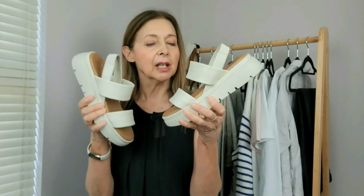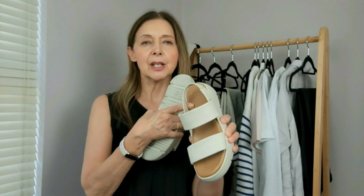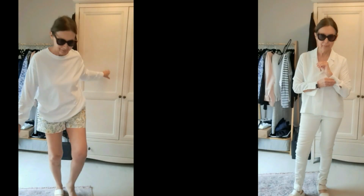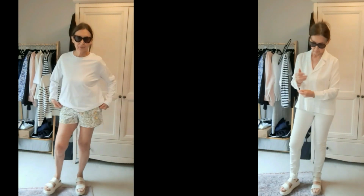I mean, you can see they're a little bit higher. They've got a sort of not a platform sole exactly, but they're very cushiony inside. And again, they weren't super expensive. I think they were about £70, something like that. But they've got beautifully soft leather, and I really love them. I haven't actually worn them out yet, but I'm really looking forward to wearing them.